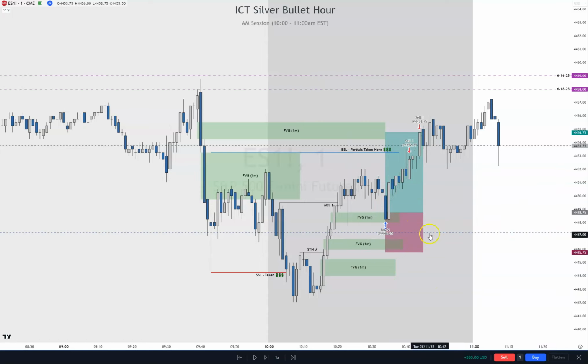And that's your AM Silver Bullet. We made $550 in profit managing the trade. Took a partial here and placed 2 orders. Took a partial here, TP there. That's how we use structure. That's your silver bullet. Take this off so you can see the marks.